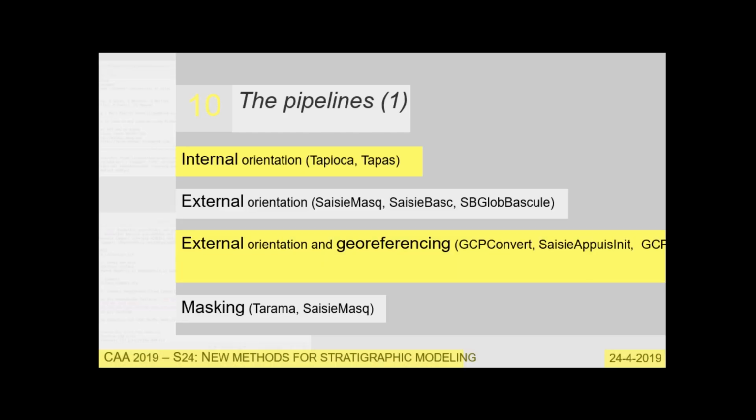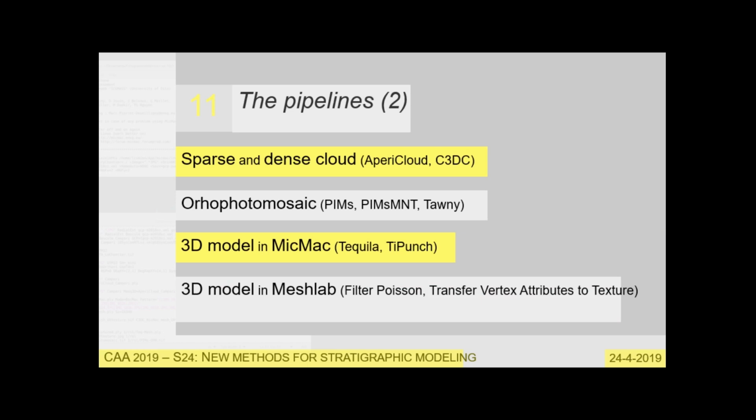So the pipeline, as I say, MicMac can do all the process from internal orientation to external orientation, with or without the georeferencing. And we can mask, of course, photos and models. We can make sparse and dense clouds, orthophoto mosaics, and also 3D models. They are not so good at the end because we didn't use the exact method to take photos with the telescopic pole. So we also use MeshLab for texture and 3D model.